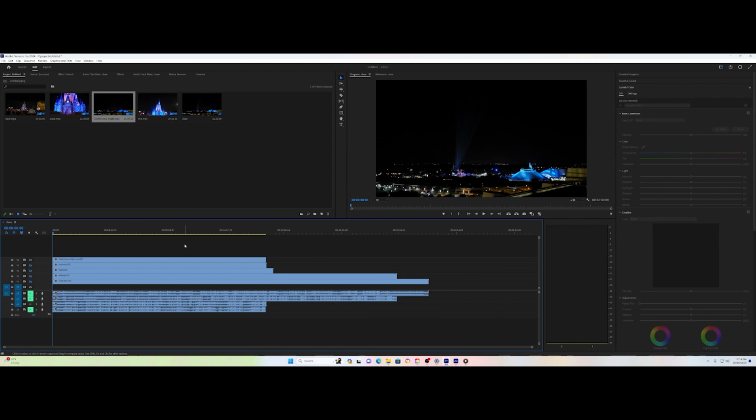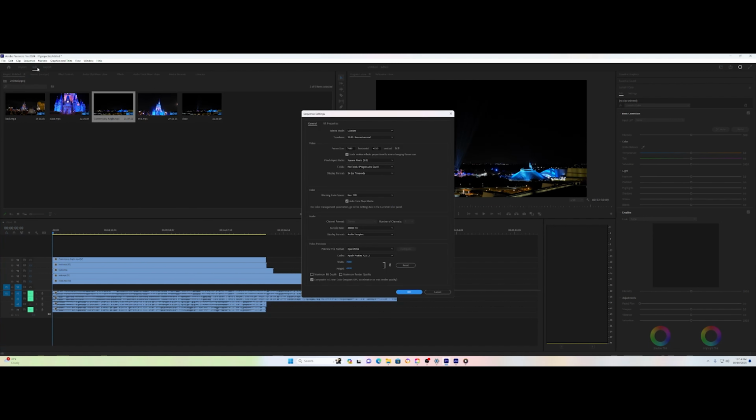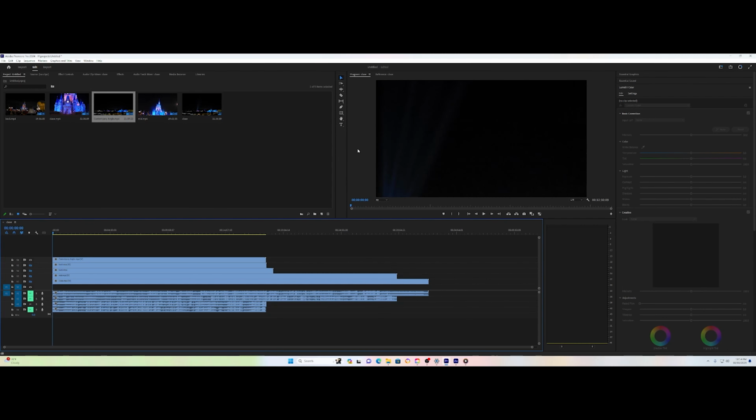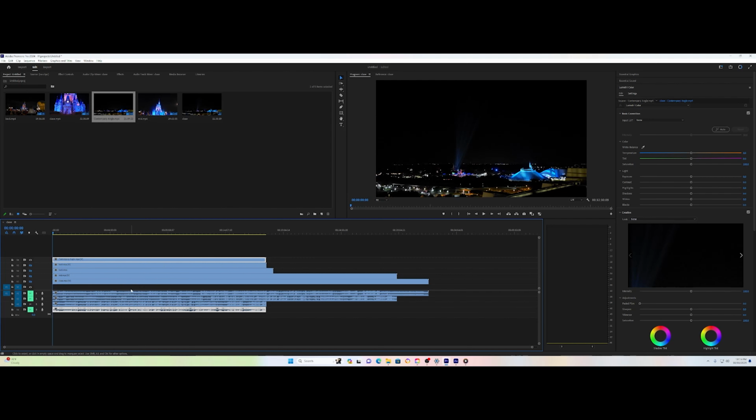So we're going to click on our sequence here. We're going to go up to sequence settings. And as you can see, our frame size is 7680 by 4320. That's 8K. We're going to downscale it to 1080p, which is 1920 by 1080. We're going to hit enter and enter, and it automatically puts everything at 1080p. So how do we rescale it? We're going to right click on the first one, scale to frame size. There you go.